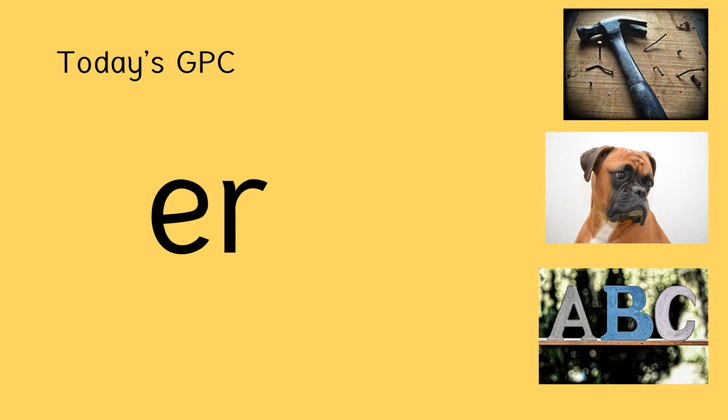Okay, here's our last GPC in phase 3, and it's written with the letters E and R, so you can see the grapheme on the screen there, and it makes the phoneme. So we've got it in hammer, and we've got it in boxer, that's called a boxer dog, so in boxer, and we've got it in letter.